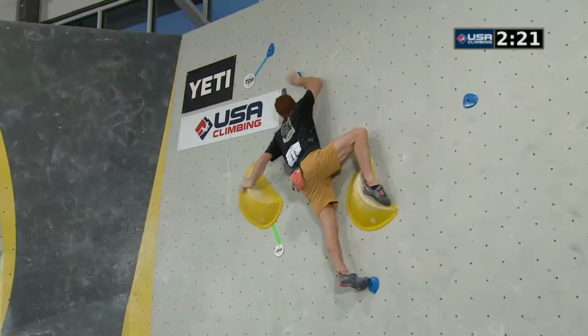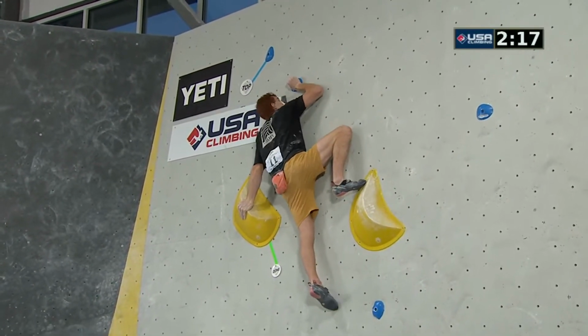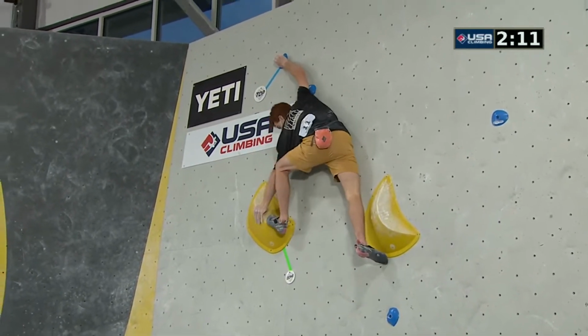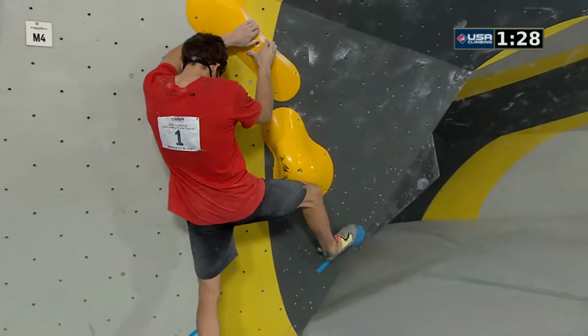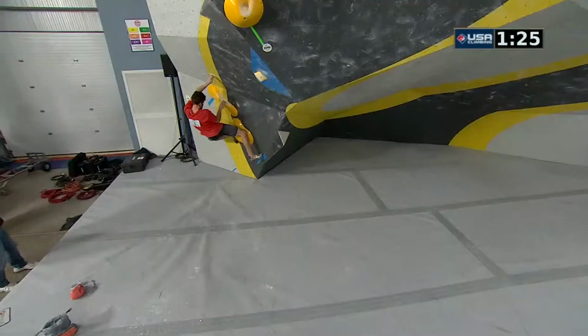He is on fire. He is not taking this finals lightly. Ross Fulkerson, ready to be on the podium. Gonna have to move that right hand. He's also actually really flexible. Smooth. Crushing. So the second gold medal on the podium. Absolutely. His fingers are sweating as he's watching Nathaniel.